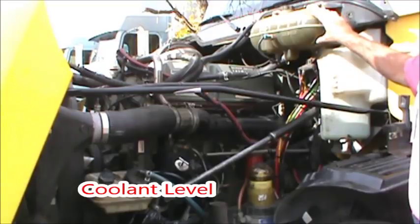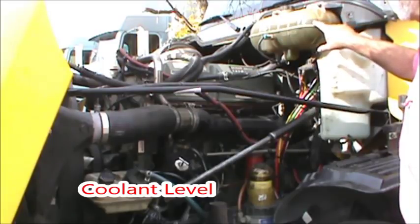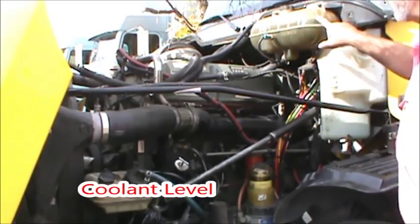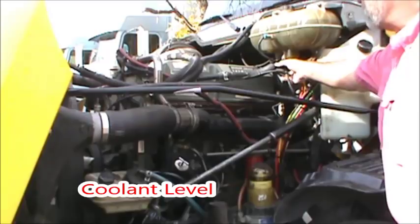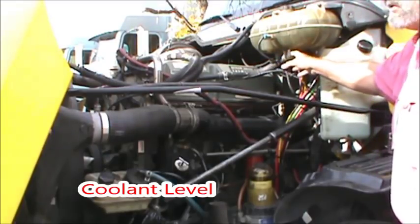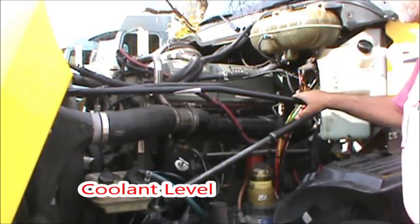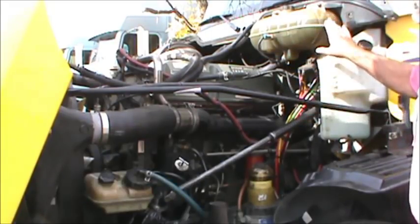In this truck, we have a transparent coolant reservoir. I can check the level. I can also tell that the color is adequate. It's at the proper level. Also, I'm checking to make sure that there's no leaks from the reservoir, that the hose that attaches to it is properly secure, the clamp is tight, the hose doesn't have any leaks to it, so we're good there.